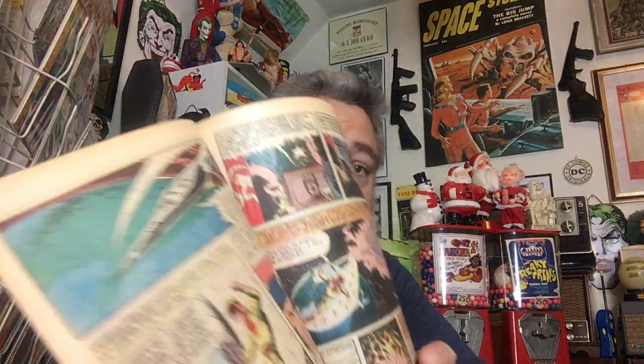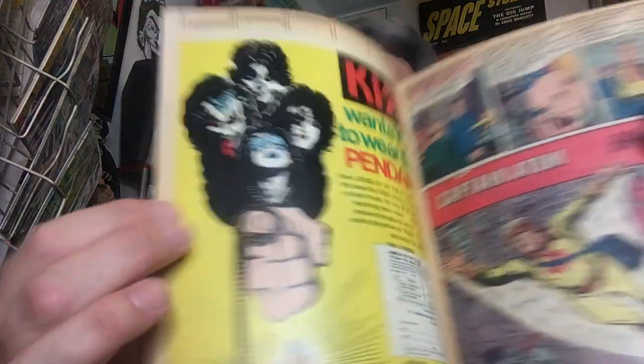Which looks like reprints of Steve Ditko stuff from Charlton. From the 35-cent era, yeah, these are all reprints. This is from April of '78. There's the Kiss pendant you can get.